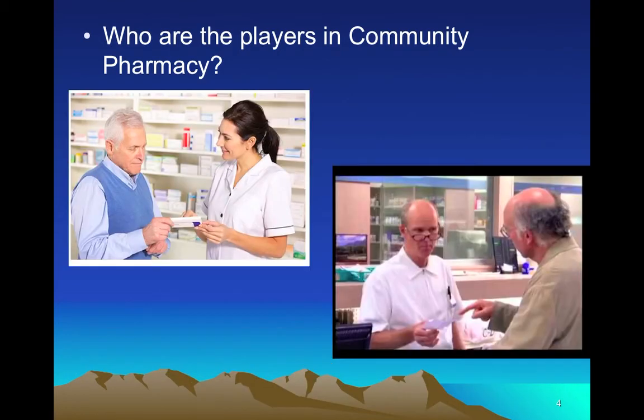And obviously, the other player in community pharmacy is the patient themselves. And the patient themselves in 2016 and beyond have been having to pay more out of pocket. They may have high deductibles they have to pay before the prescription insurance kicks in. A lot of the health plans we'll talk about later have what's called tier plans, and these tier plans can determine whether or not a prescription is a preferred brand, non-preferred brand. And so you are always representing your customer and your patient and helping them in terms of saving drug costs.